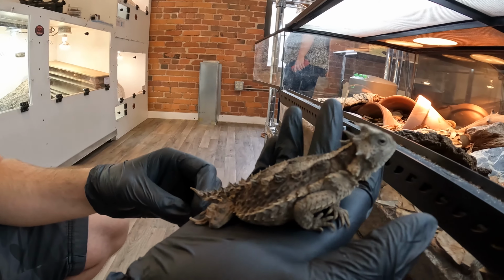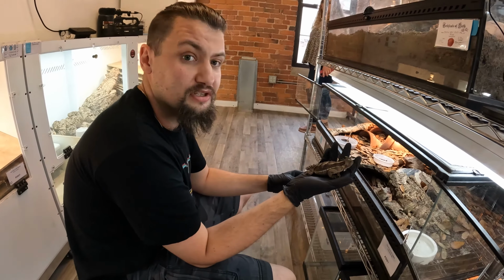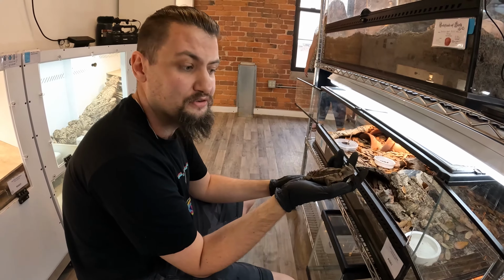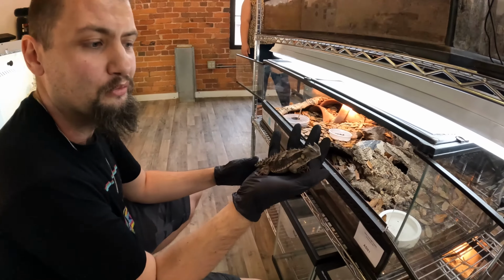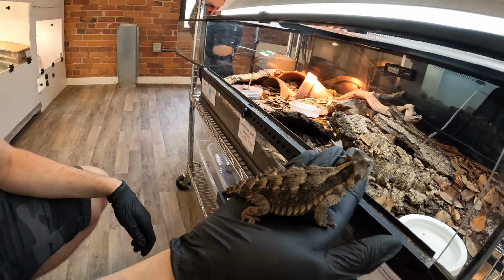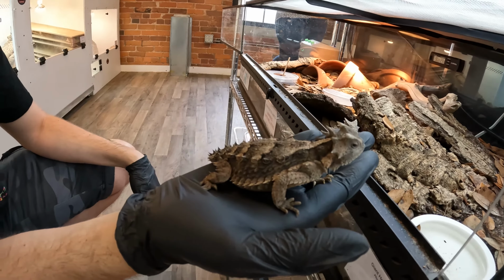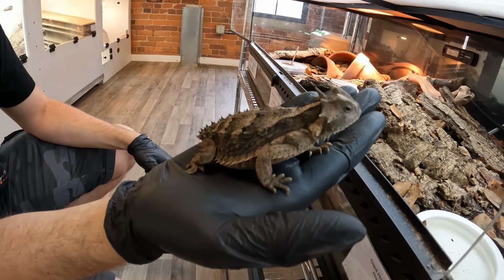They're so used to hanging around each other, in fact, that by this point, we've found more success keeping these guys together than apart. So they really do want roommates in order to do well in captivity. If you're going to get any of these guys, you're not just getting one. No, you're at least getting two. And they get more fun the more that you have.